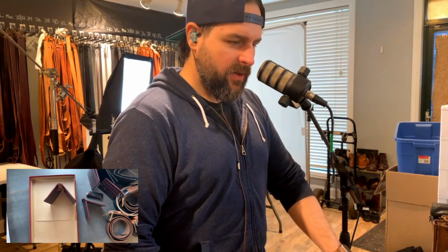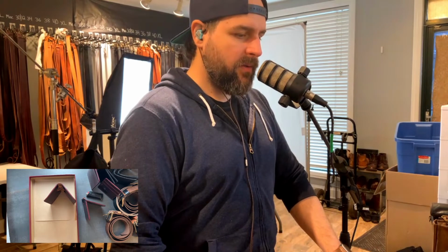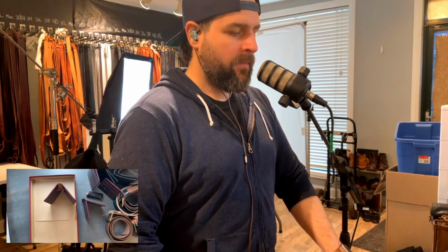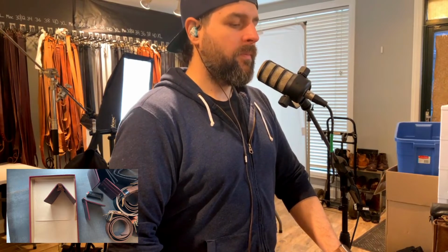Do you guys take your back pocket wallet out when driving? I don't. Sometimes, if I'm going on a long drive, I will.